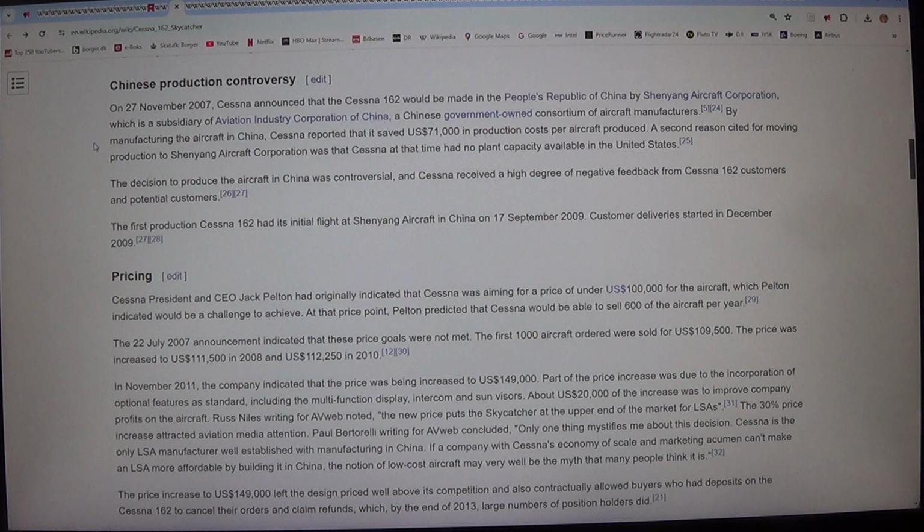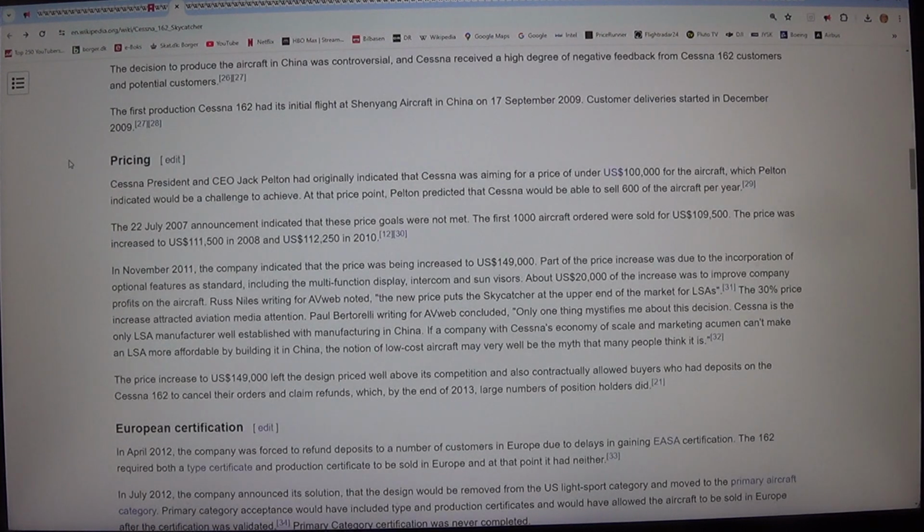A second reason cited for moving production to Shenyang Aircraft Corporation was that Cessna at that time had no plant capacity available in the United States. The decision to produce the aircraft in China was controversial, and Cessna received a high degree of negative feedback from Cessna 162 customers and potential customers. The first production Cessna 162 had its initial flight at Shenyang Aircraft in China on the 17th of September, 2009. Customer deliveries started in December, 2009.